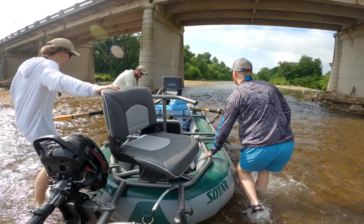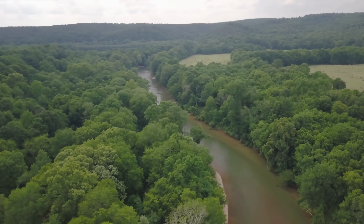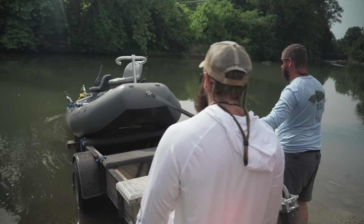tell if that's private access, public access, whether you're allowed to be there. Generally, look for the bridges. Also look for any sort of parks. Any of the green areas in Google Maps could be a good indication that it's an area you're allowed to be. You could search boat ramps or public accesses on that river, if you just do that in the search bar.